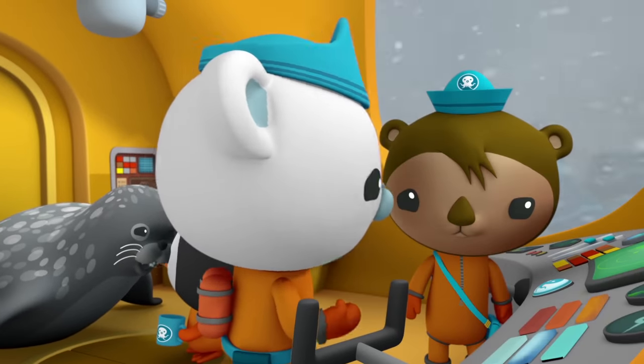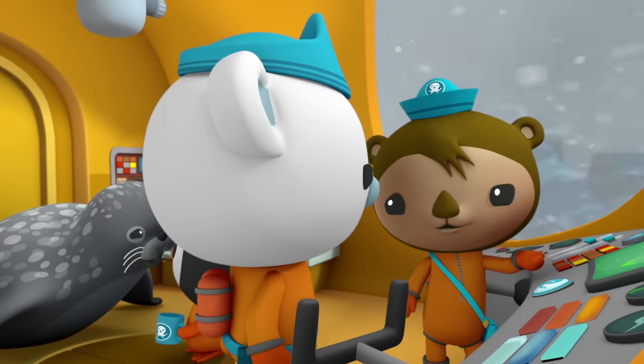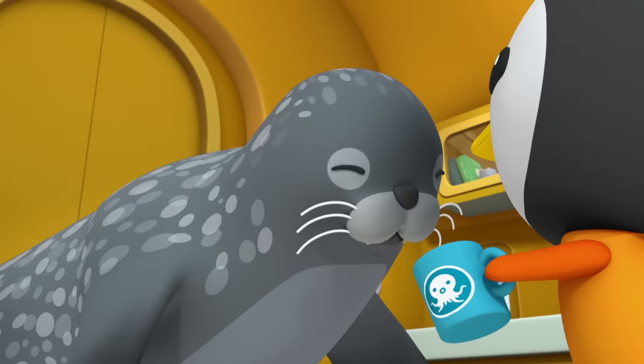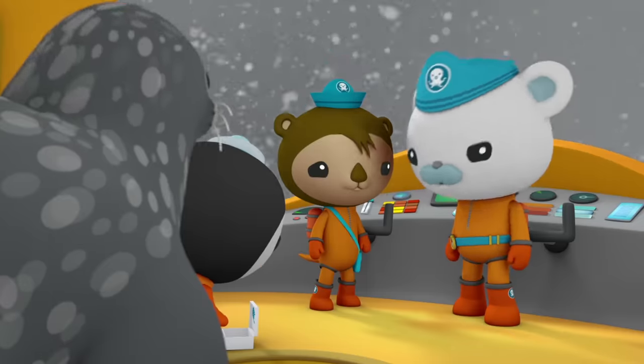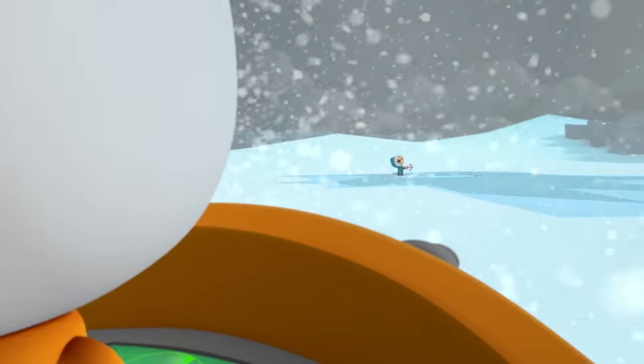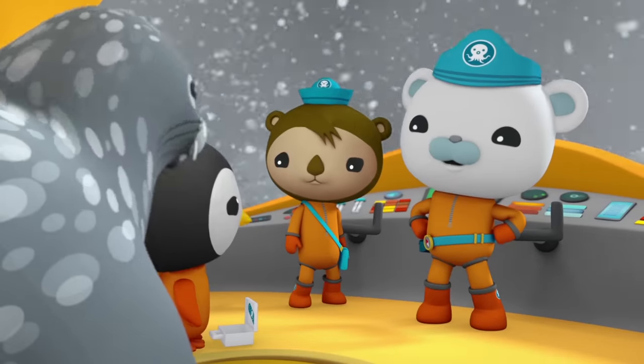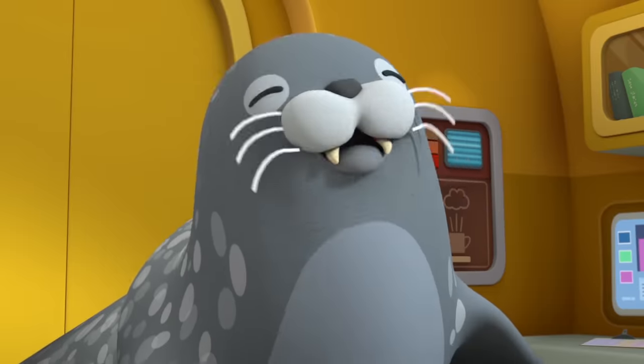Still no sign of Dashy and Tweak. They could be anywhere under all this ice. Under the ice? Some of our friends. And I think you might be able to help us find them, Wilma.